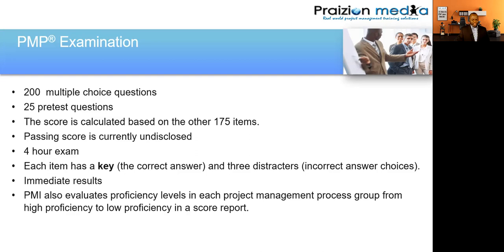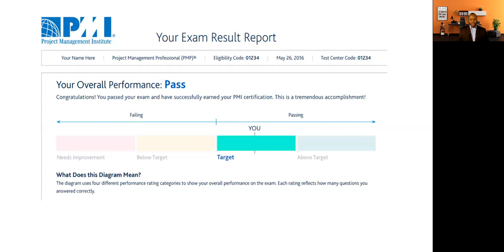PMI also evaluates proficiency levels in each project management process group, from high proficiency to low proficiency. Now, this term has been changed to target, below target, above target, and needs improvement. Let's take a look at how this is broken down in the typical exam report. The typical exam report will show you whether you are on target overall, above target, below, or needs improvement.